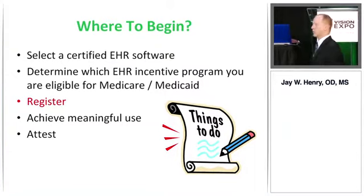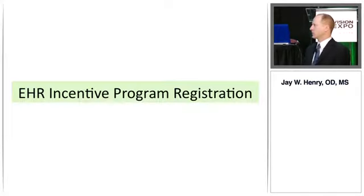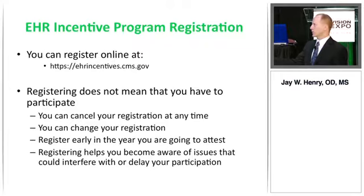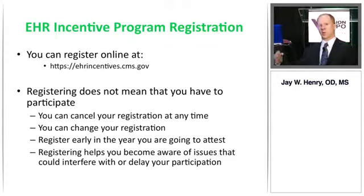You do have to register for either of these programs, so whichever one you decide to do, you need to go through the registration process. There's a website for that, and that site is right up here. It's in your handouts. The registration does not mean you're going to start to participate today.